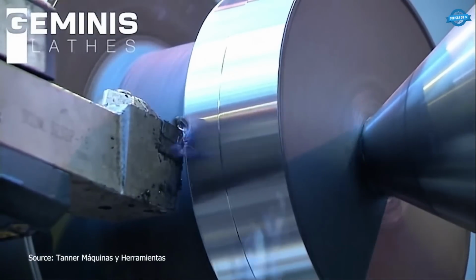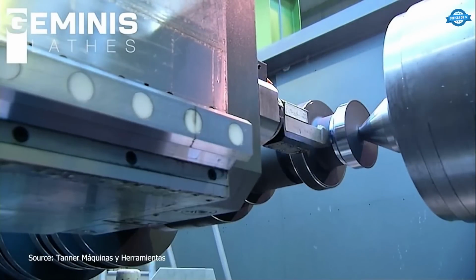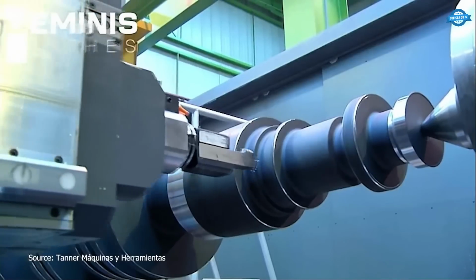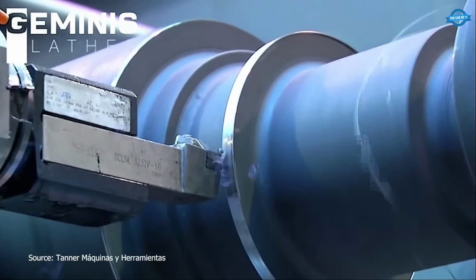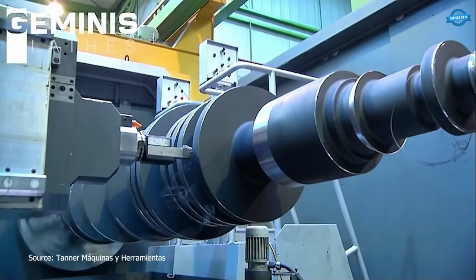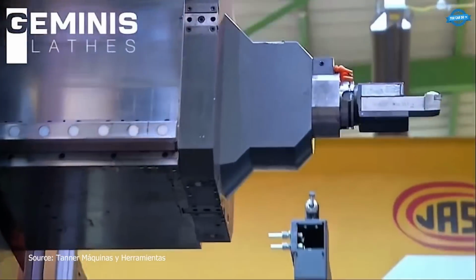The GM9 model, for instance, boasts a turnable swing of up to 2,500 millimeters and accommodates workpieces weighing between 25 to 80 tons. Its advanced capabilities make it ideal for sectors like energy, railways, and heavy machinery manufacturing. The integration of Industry 4.0 solutions further enhances its performance, offering real-time monitoring and improved process control.